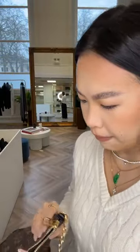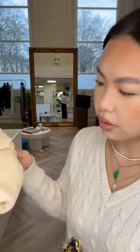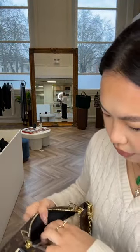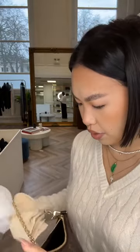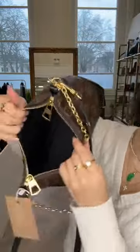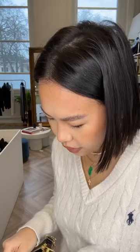And this is in excellent, like new condition, guys. It comes with the original Louis Vuitton dust bag. The interior is nice and clean. I would say grab it because the price is so good. And you guys know Chanel is getting another price increase, so definitely take advantage of it.